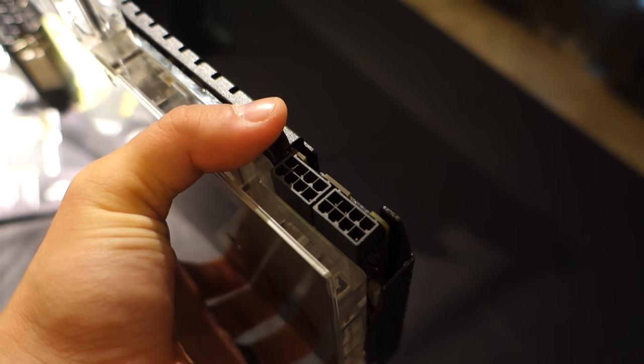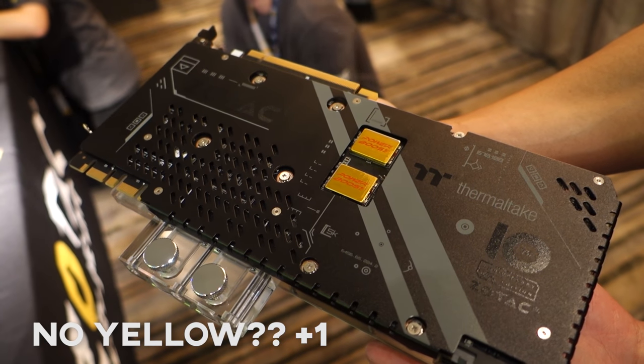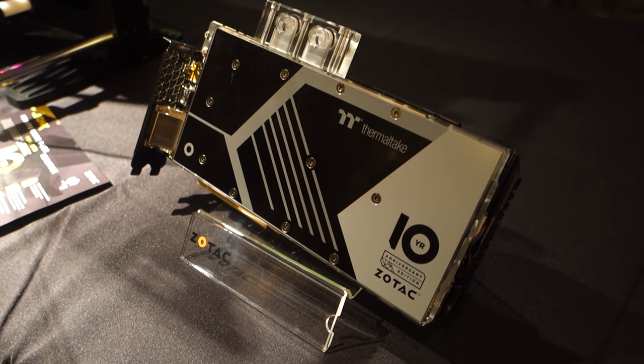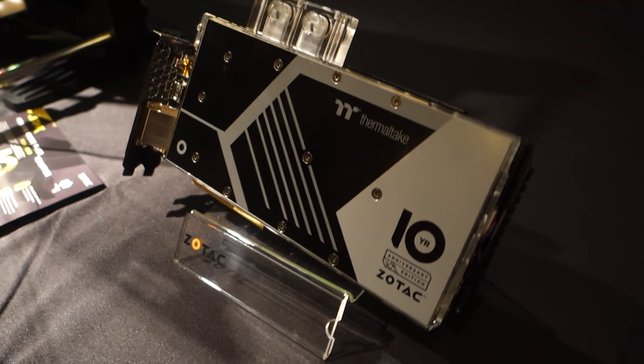You do get dual 8-pin connectors right here for added power. Very nice backplate on the back as well. On top of this, you're also getting a 16-phase power design, so it's going to help you better regulate any kind of power delivery that you might have at higher clock speeds, which is always nice to see.